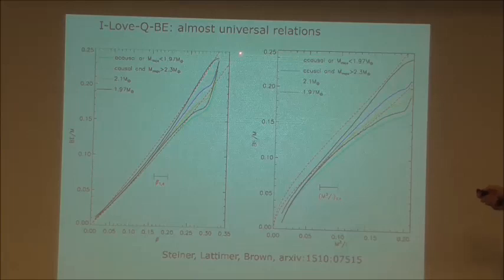Now, it turns out that an almost but not quite universal relation also exists between these quantities and the binding energy of a neutron star. So what we decided to explore was, if, for example, you manage to measure the moment of inertia of a neutron star, how strong a constraint would that place on its binding energy?